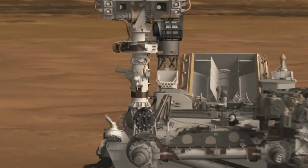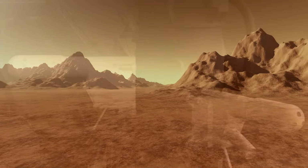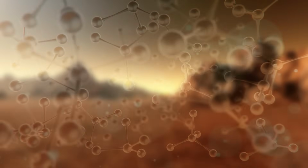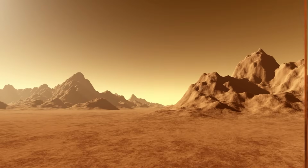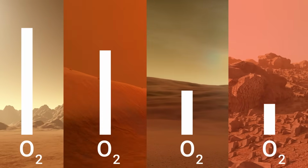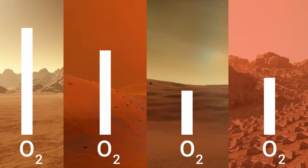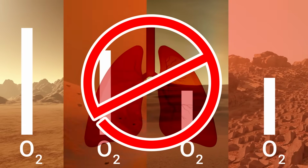But back to our buddy, Curiosity. It's been exploring many other interesting things, like oxygen levels in the Martian atmosphere. The levels change depending on the season. There's more oxygen in the spring and summer. It's still not clear why, though, and of course, even that is not enough for us to really breathe there.